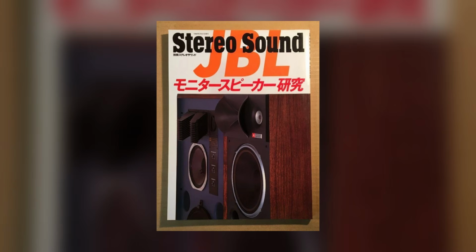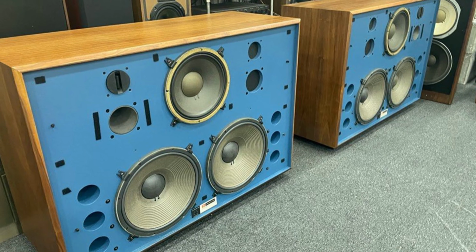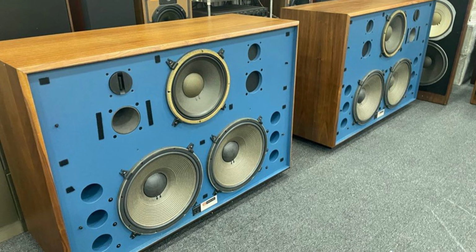The larger double woofer models, the 4350 and later the 4355, occupied an even higher tier, speakers so large and demanding that owning them was less a purchase and more a commitment.